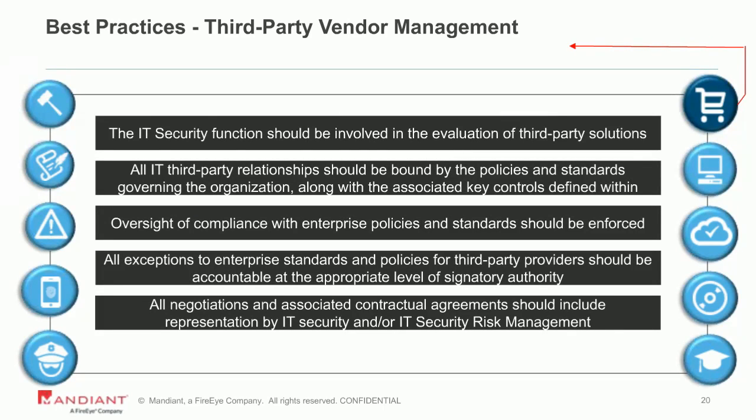Number one, the IT security function should be involved in the evaluation of all third-party solutions. This ties all the way back to the requirements that I mentioned in security risk management, but essentially it ensures that the security organization has oversight into the review of components such as what access the third party needs, what data they need access to, and how long they will need the access, providing temporary requirements for how long that access will be provided. This sets the stage for many elements of this component, but provides an additional proactive level of review that many organizations lack.